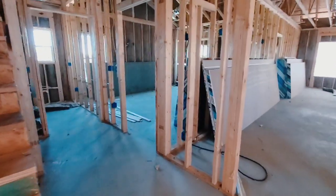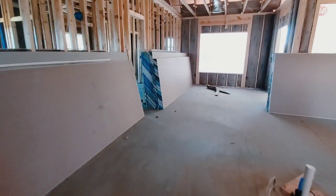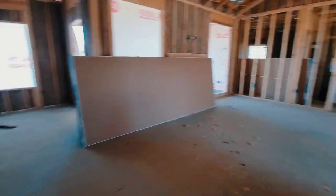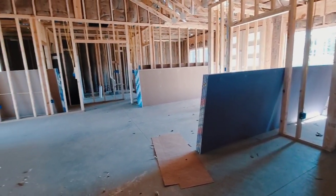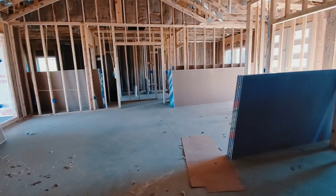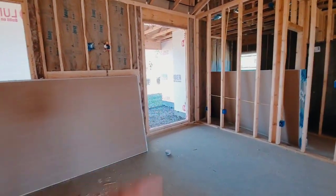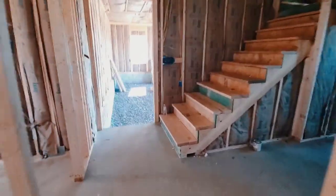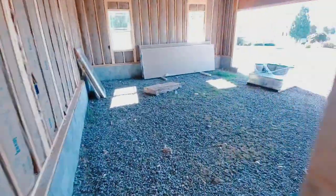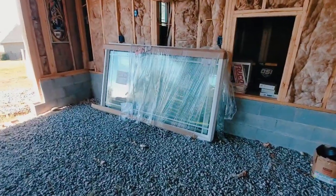And then in the house, just a ton of drywall, just a ton, all over the place, that they'll be using for, I guess, Tuesday or Wednesday is when they said that it would come in. So really exciting. And these windows were also delivered. Awesome news. And they're out here in the garage, and I'll show them to you. They're right here, which is awesome.